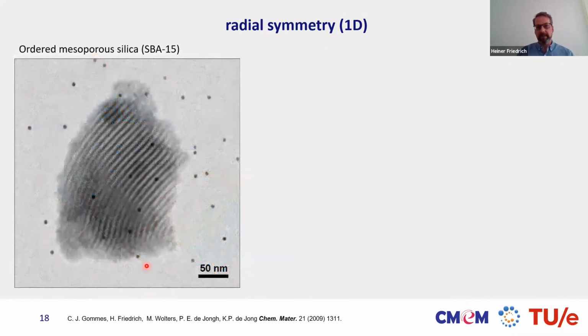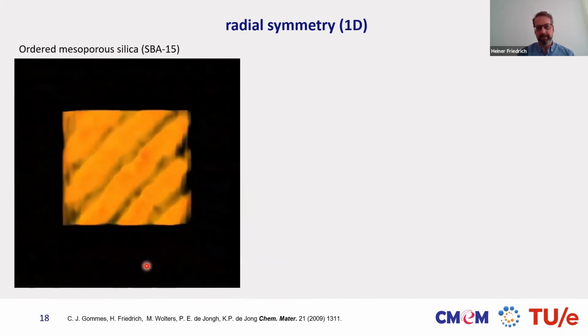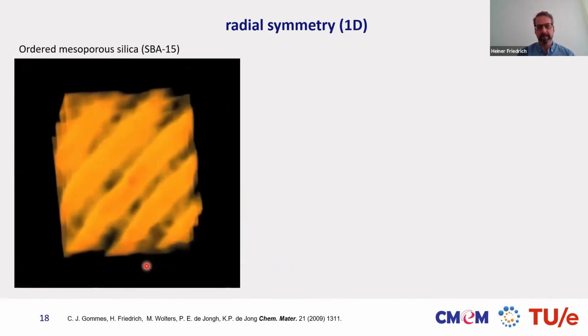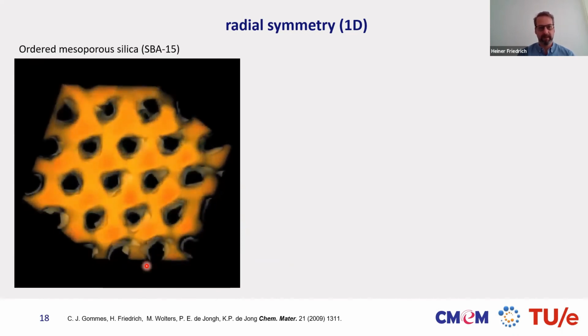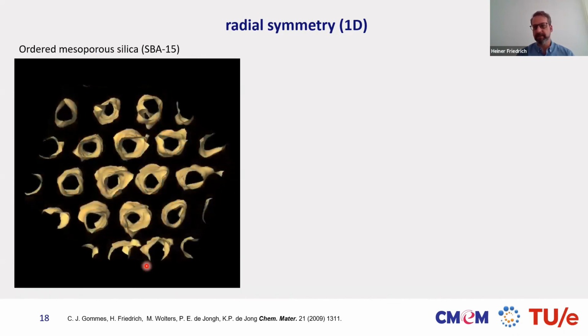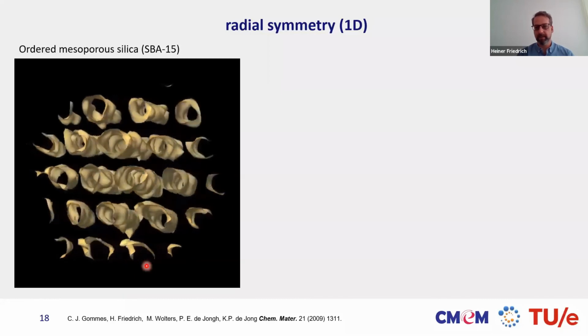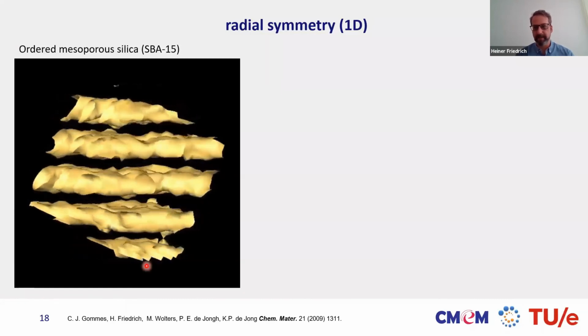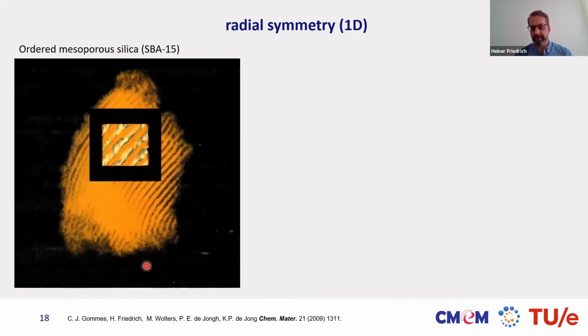Now, another example where radial symmetry plays a role would be a very different type of material, ordered mesoporous silica, SBA-15. This material is assumed to consist of straight channels that are hexagonally close packed. I do agree with the hexagonal close packing, of course, but straight channels is not what we're seeing in electron tomography. So that requires an analysis that takes this into account.